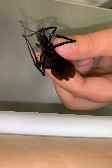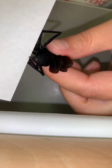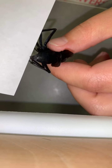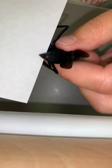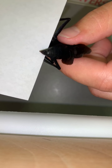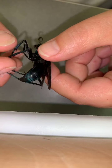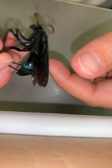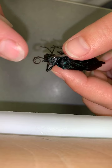So I want to show you here. Let me show you. See if I stick this under there. Her stinger's not quite out, but that's where her stinger is. Now it is longer than that, so it's not out all the way, but can you see that little point there? That is her stinger. It's pretty sweet, isn't it? And you can see she's got a blue, shiny body. Isn't she beautiful? And their antennae, they do curl like this, little curly Q.